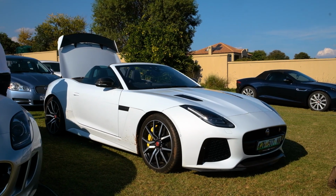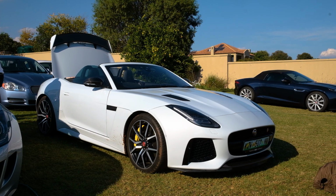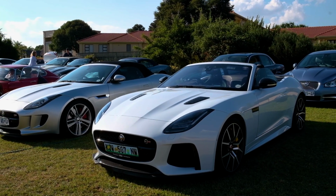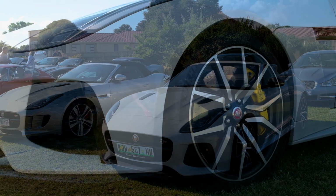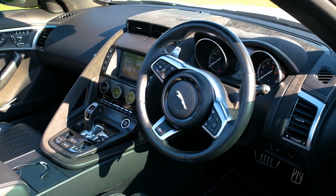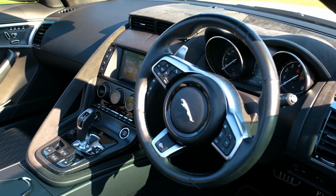Basically, it's a pretty rare car in South Africa, especially in convertible format. I was lucky enough to buy this in 2020 in COVID in full lockdown. I actually did a deal with the guys in Cape Town and they flatbedded it up and part exchanged my other F-Type, which was a V8S at the time.